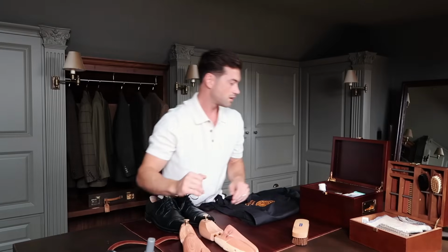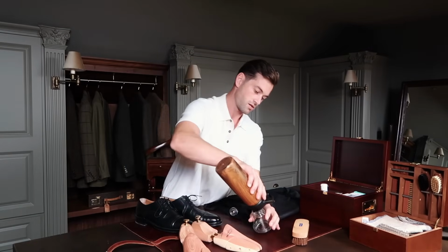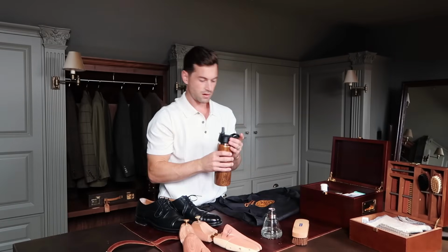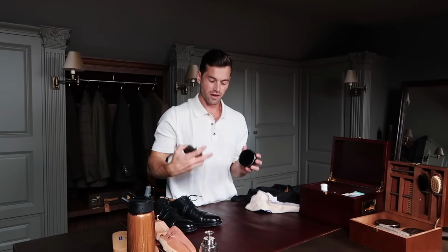Shoe trees. And I want some water, so that's ready to go. So this product right here is the mirror gloss. We're going to use this today, which will be simulating the polish essentially. It's just going to help us give, hopefully, an easier shine than using a direct polish.